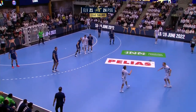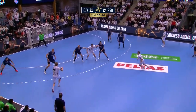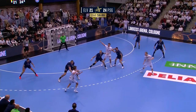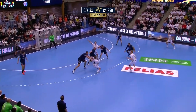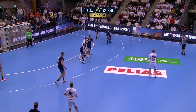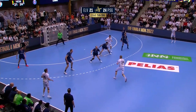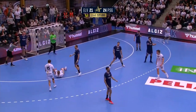And it looks like it's going to be a shake-up as well with the club captain Luka Karabatic coming in for the first time for PSG, but it's Elverum in the attack at the moment with Grundahl. He's pushed down, lays it off. Referees say play on. They also say passive play on the way. The hand is up. Johansson tries to find a way through. He does exactly that and earns the penalty.